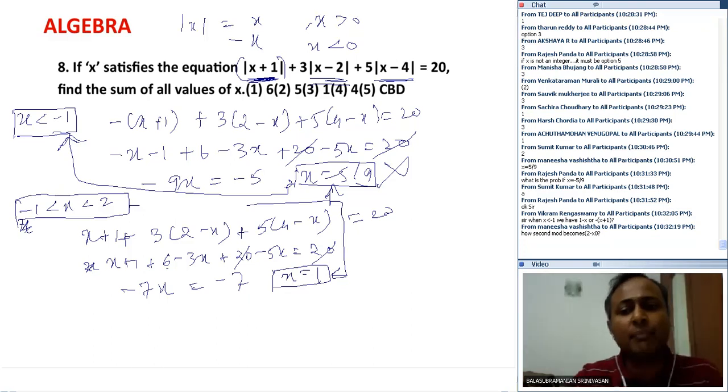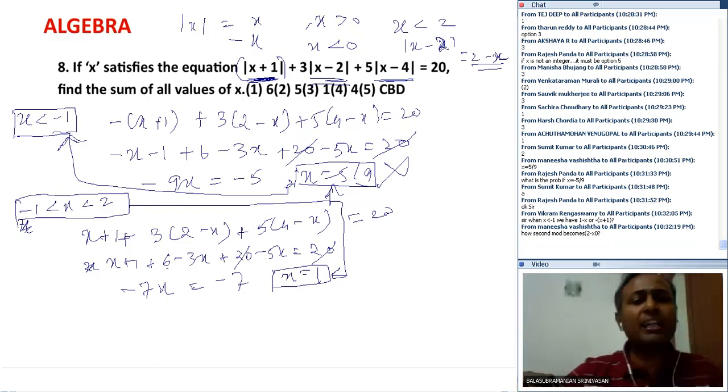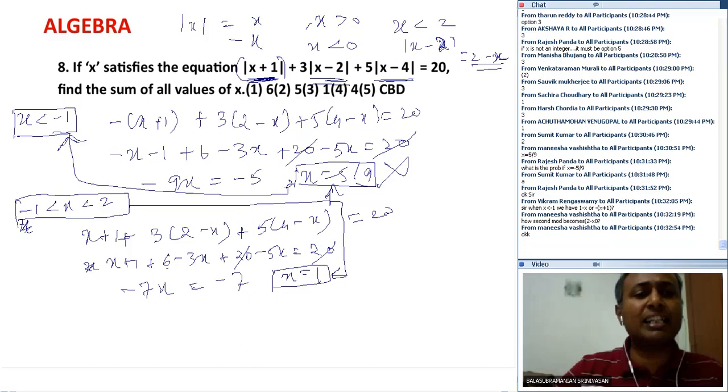How come the second modulus becomes 2 minus x? Because when x is less than 2, modulus of x minus 2 is equal to 2 minus x. That's the way it works. When x is less than 2, it's always minus of x minus 2. That's why I've replaced it like this.